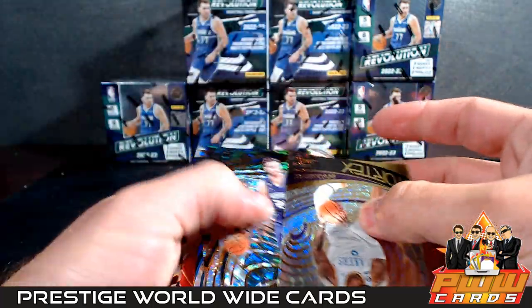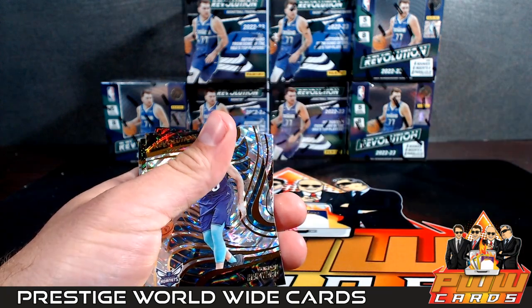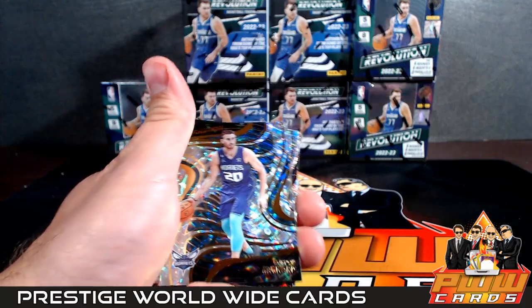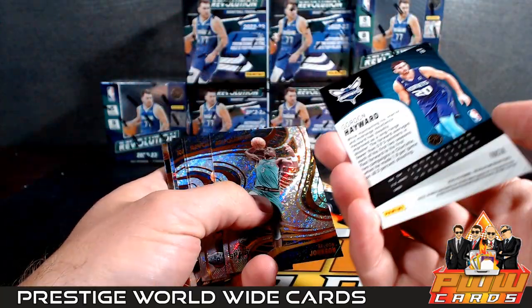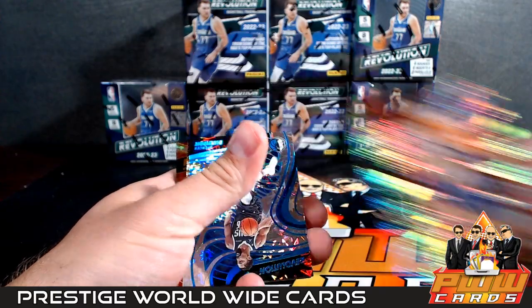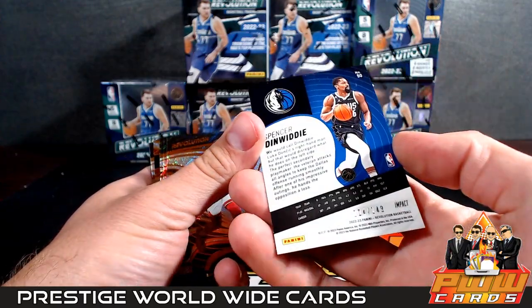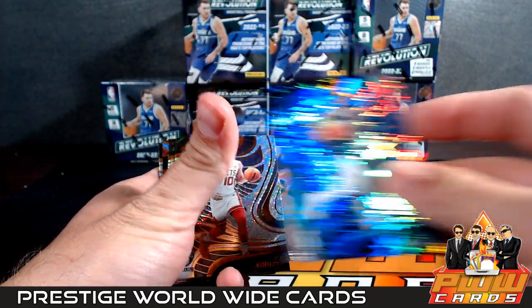Start things off with a nice LeBron Vortex for the Lakers. That'll play for the Lakers. Lakers, I think that's Anthony C. Let me open up this list. Yeah. Gordon Hayward on that fractal. Let's see what our rookie's going to be. Rookie Dyson Daniels for the Pelicans. There's your Pelican. Spencer Dinwiddie on the Impact 4 out of 149 for Dallas. Dallas, that is Harry V.